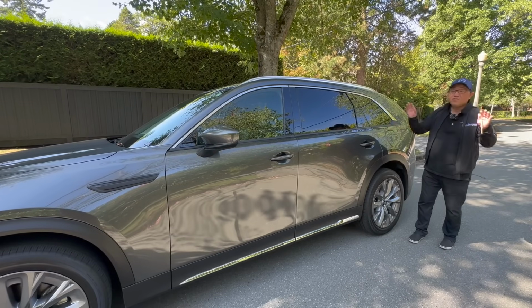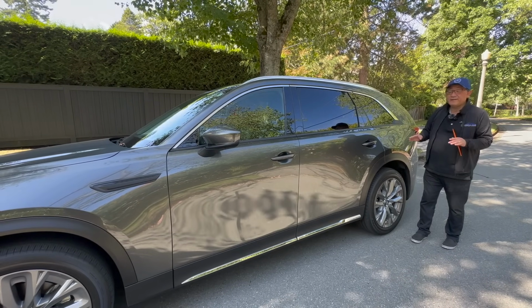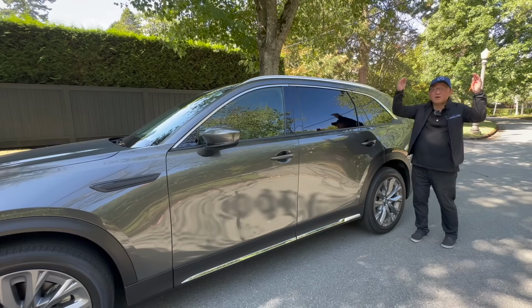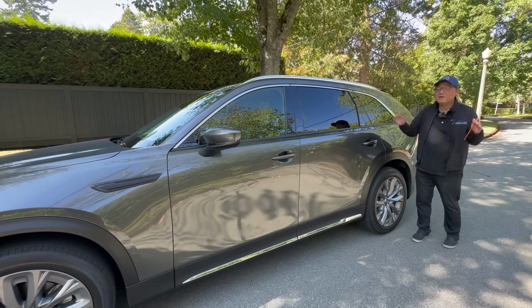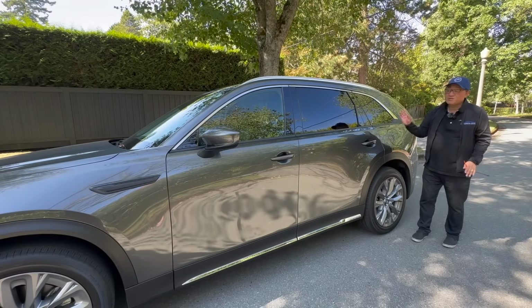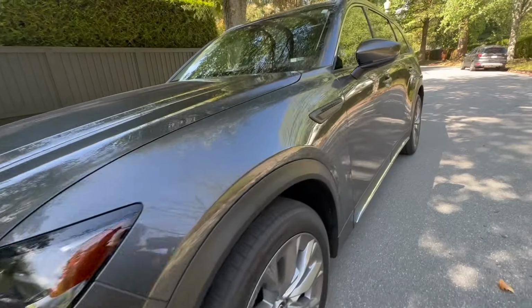But among all of the other three-row SUVs in the marketplace, both the Grand Highlander and the CX-90 are at the very top, in the top 2 or 3%, and in fact better than many cars costing twice as much. So external panels, absolutely excellent. What about the paint job?